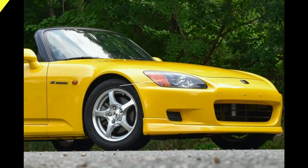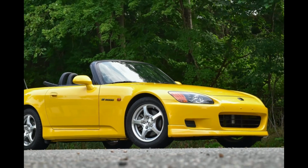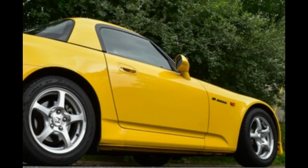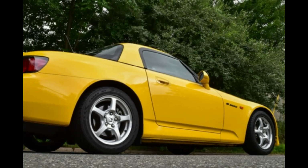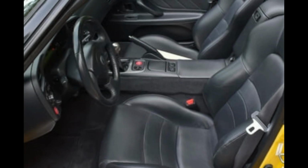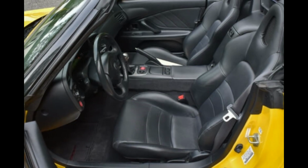Next on our list is the Honda S2000, a superb compact sports car that is still in demand today. The Honda S2000 is one of the most memorable Japanese cars from the early 2000s. Being a small, lightweight sports car, like the Mazda Miata, the S2000 is fun to drive hard whether on a track or a country road.